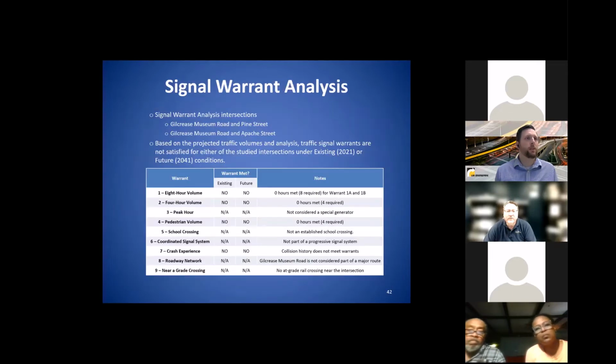Next, we did a signal warrant analysis at 2 of the unsignalized intersections, Pine Street and Apache Street. Based on the projected traffic volumes, none of the signal warrants were met at either location, so it is not recommended to install any new traffic signals.